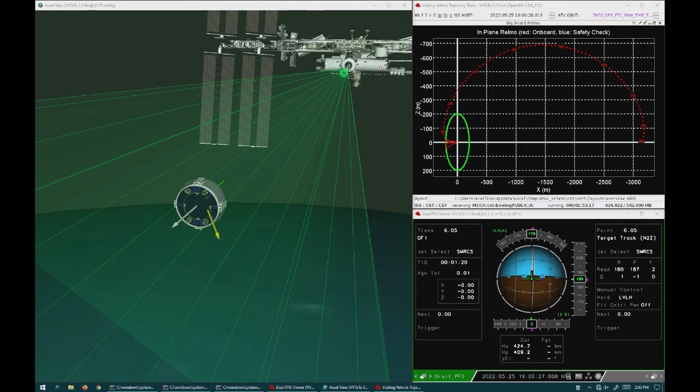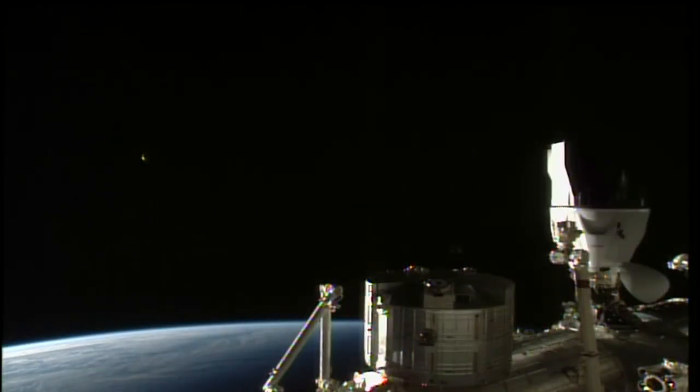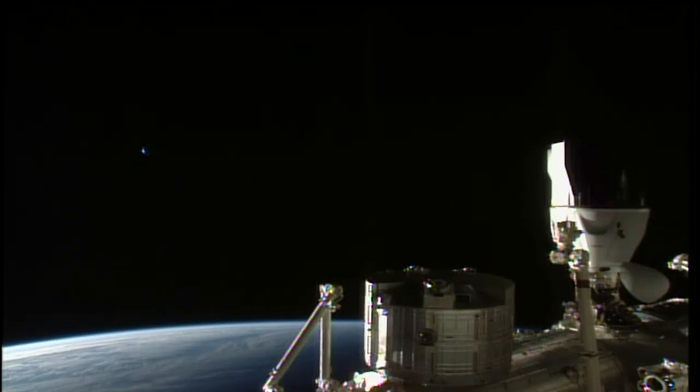Astronaut Bob Hines giving some words from the ISS crew as they watch Starliner depart the keep out sphere and begin its departure from the International Space Station. Sad to see it go, and Godspeed, Starliner.